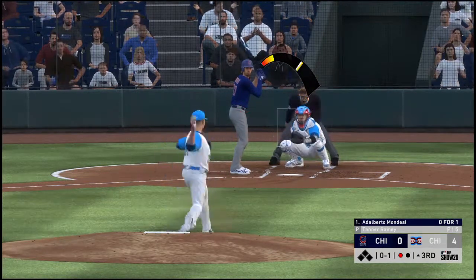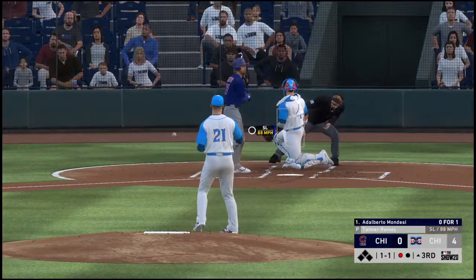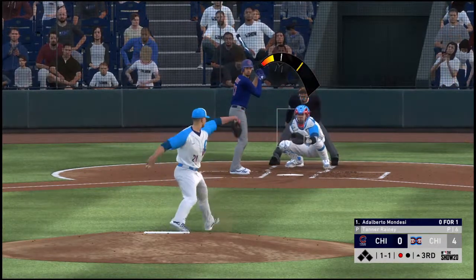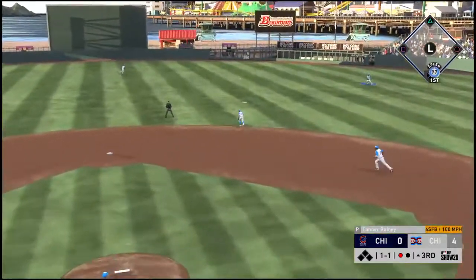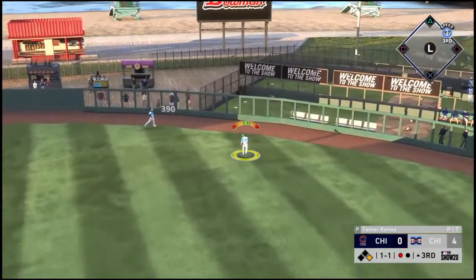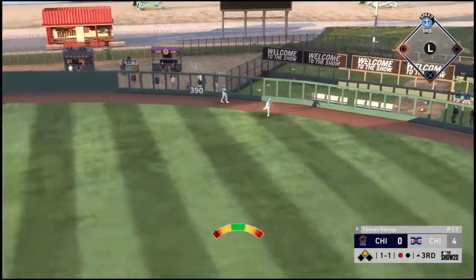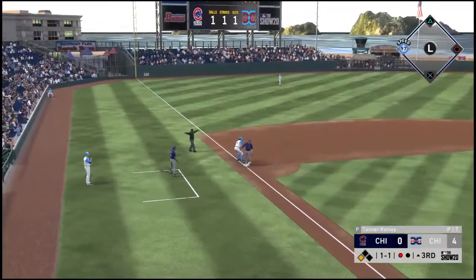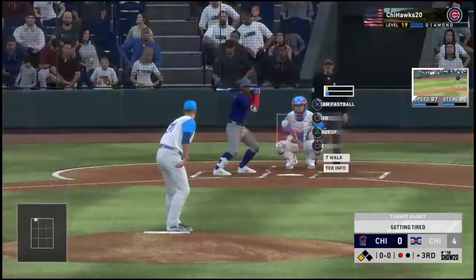Adalberto Mondesi started to go around, but it's a called strike, 0-1. Off the plate and in, it's a ball and a strike. Stung into the gap in right center for what should be extra bases. He takes the turn and heads for second. And he's not stopping. He wants 3. And he'll get in there safely.